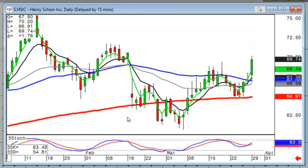Morningstar signal. I'm sorry, a J-hook pattern. Morningstar, Doji sandwich, McMuffin, kind of a bobble breakout. Got all the elements of more upside.